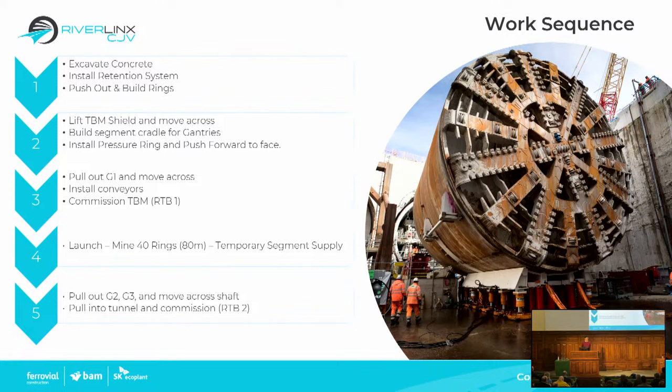So the process of rotation, we excavated out into the concrete. We then installed a thrust retention system. We pushed out building rings behind us. We moved the TBM across the shaft, built segments on the cradle for the following gantries to come out. We then installed the pressure ring and thrust frame, pushed the machine to the face for the next drive.